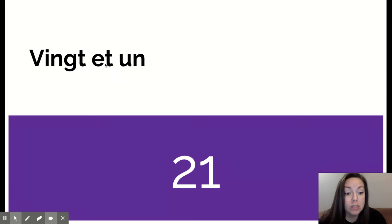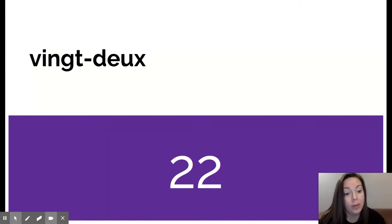The very first number from 20 through 60, you're going to put an "and" in between, 20 and 1, 21. But you do not put that between the rest of the numbers, just the first one. So 22 is just 22, okay?